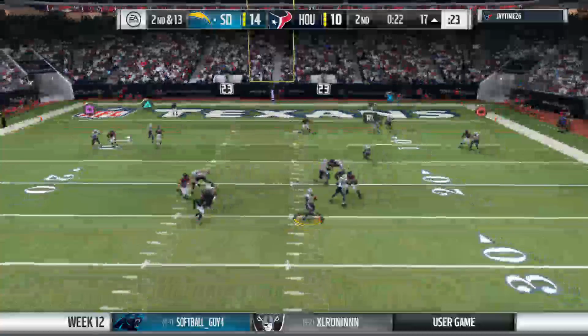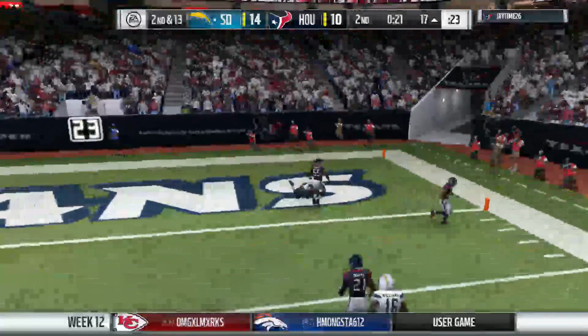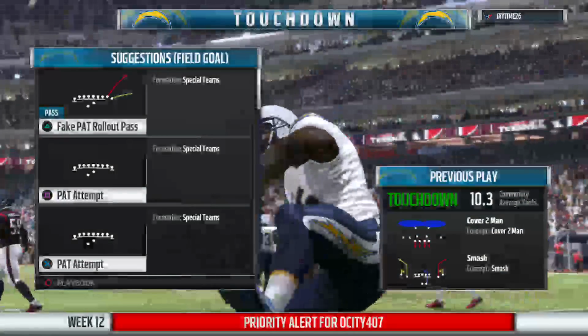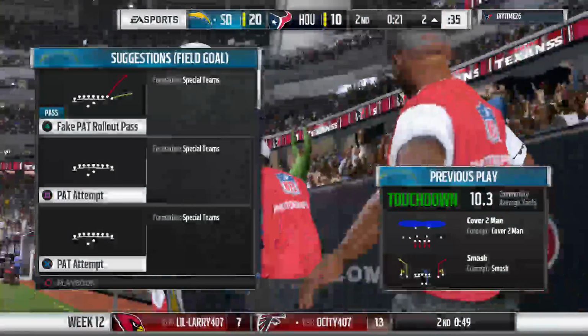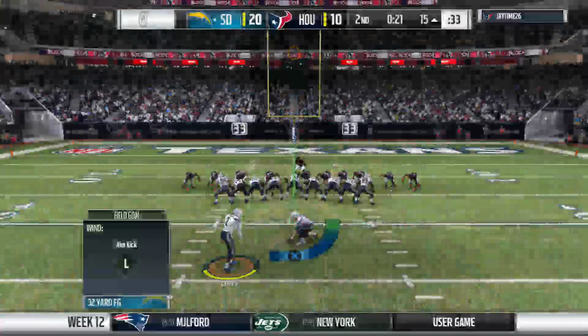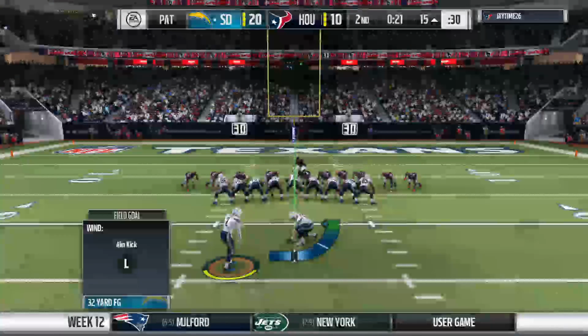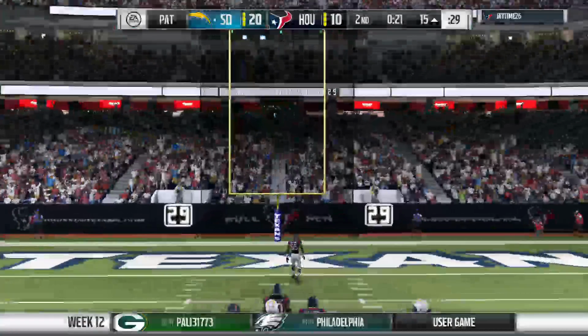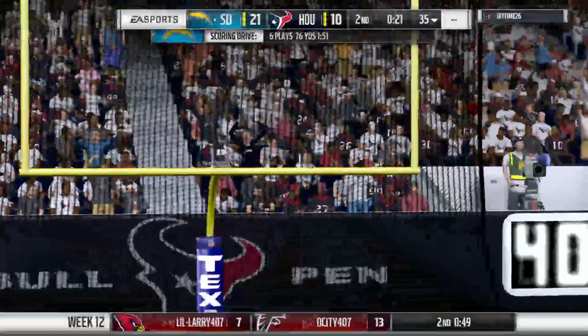Now they'll throw here out of the gun. And Gates has got it. And the Chargers' all-time touchdown leader has another one. Antonio Gates, his 4th touchdown on the year. And the Chargers are going to add on to their lead. It's good, and it's 21-10.